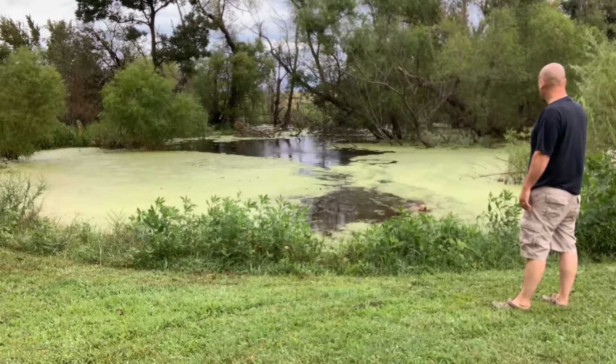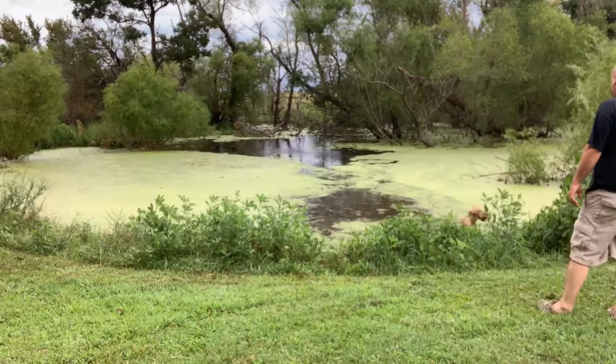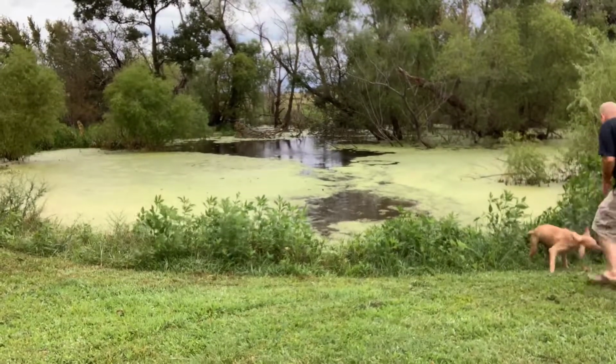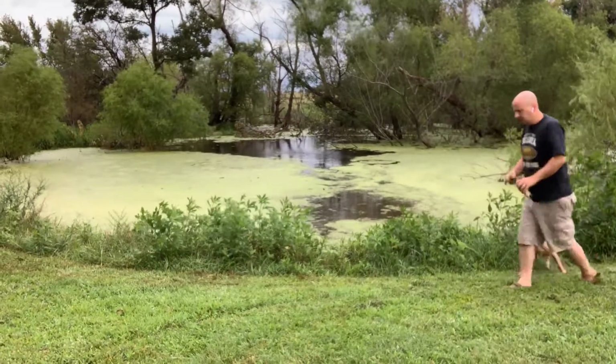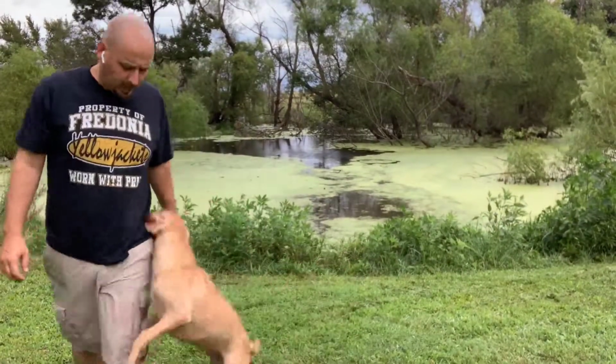Looks like he got a little water in the ear on that one, so he's flipping his ear a little bit. Attaboy. So that's a good look at Thor. Really nice pup. Off to a great start. He's going to be a good one.